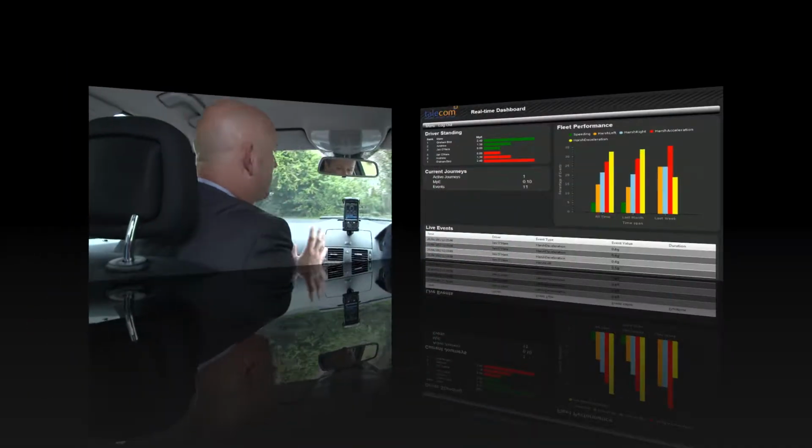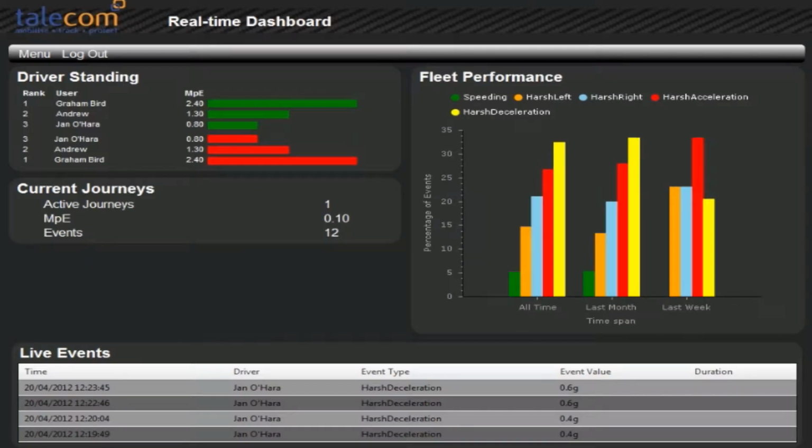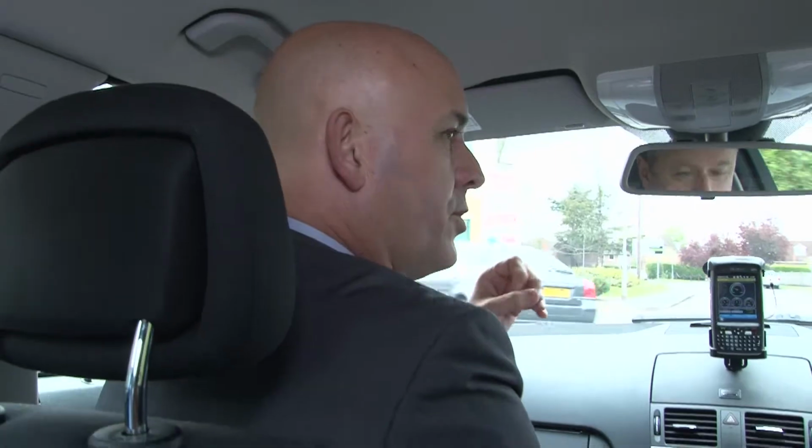The office can see exactly what you're doing. So they can see their league tables. They can drill down to the individual driver as well and see how they're performing. Okay. What we're also doing, we're going to anonymise all the data and share that data in one website. So you'll be able to go on there and look at how your fleet's performing.